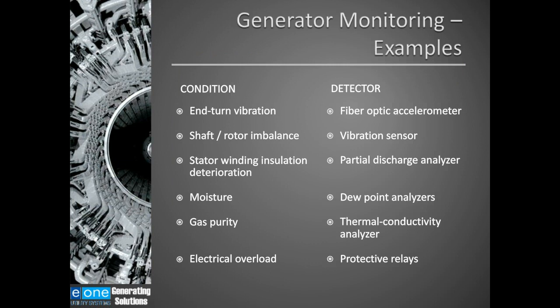The next couple of slides are of typical monitoring equipment that is used on generators. Some of this equipment is standard design, standard supply with the piece of equipment. It will be supplied with new generators as standard equipment, and others are optional. You have end turn vibration, which uses fiber optics or accelerometers to detect the vibration of the end windings.